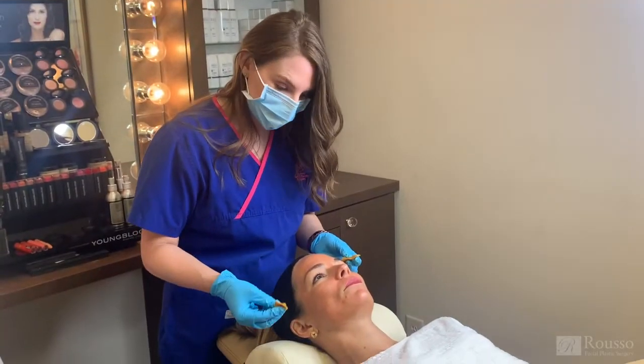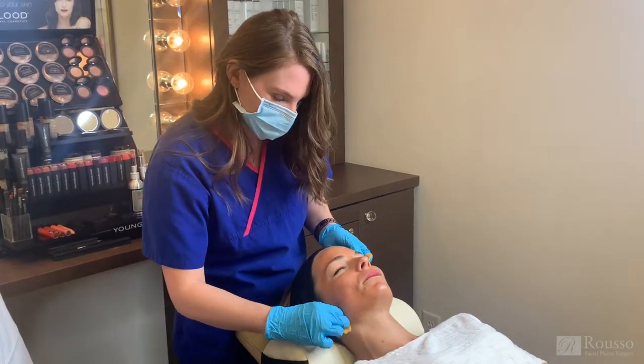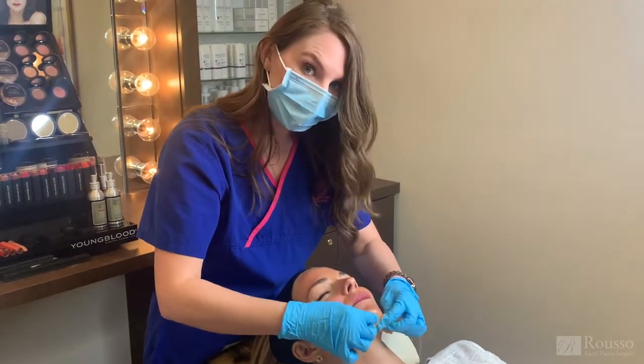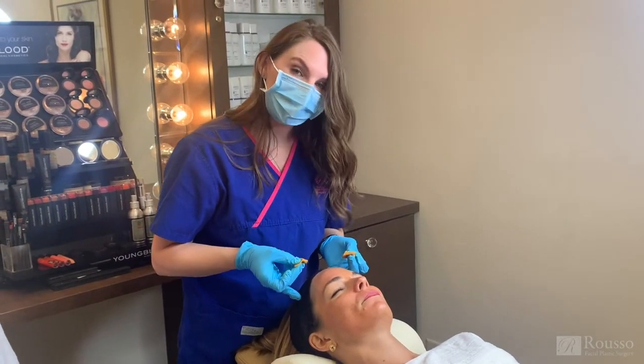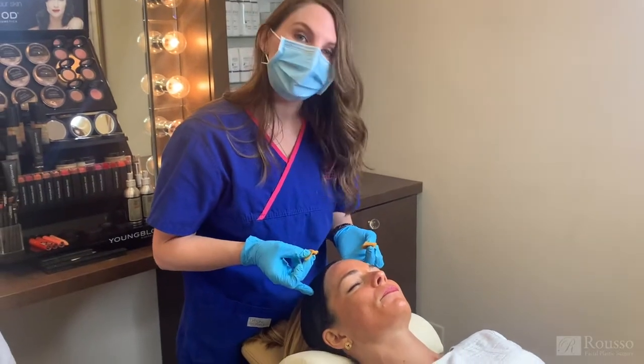So we're about to apply her last pass. Her skin is doing great. We don't want to do more than 3 layers. She will leave this on for the next several hours. And the only thing that should change between now and the time that she takes it off is she may get a little bit more pink, but that's really about the extent of it. She shouldn't be in any discomfort whatsoever.